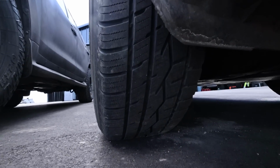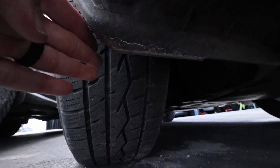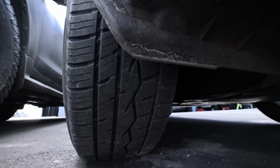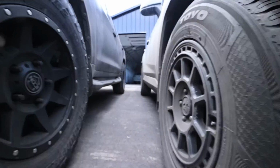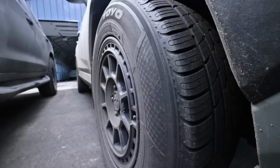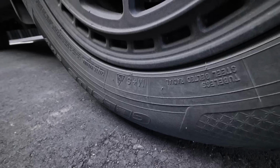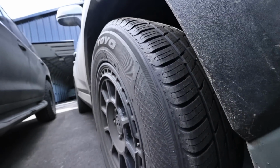But you'll see it's not as aggressive, a lot of siping, a lot of vertical runs of traction. That's to kind of help maintain stability and everything on the road. So this is a much more road-oriented tire. You see that the sidewalls are pretty much smooth. They're not chunked out even as much as the AT3s are. So this is gonna be your best of all of these tires on the road. This one is also snowflake rated. And this one still has that M+S designation.